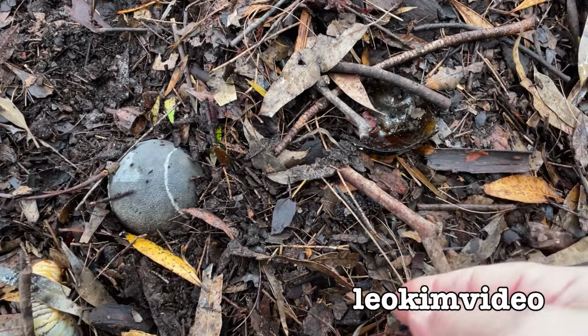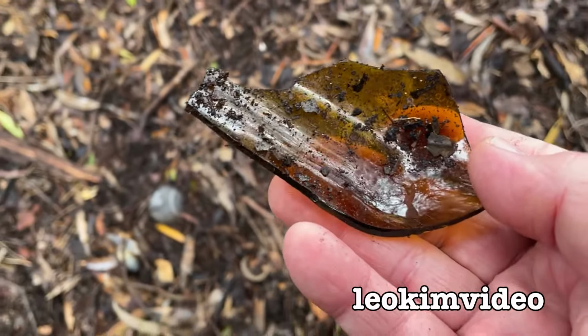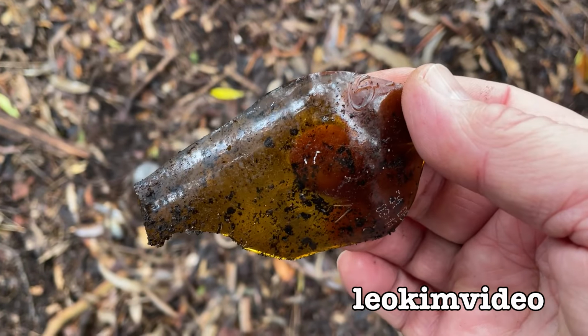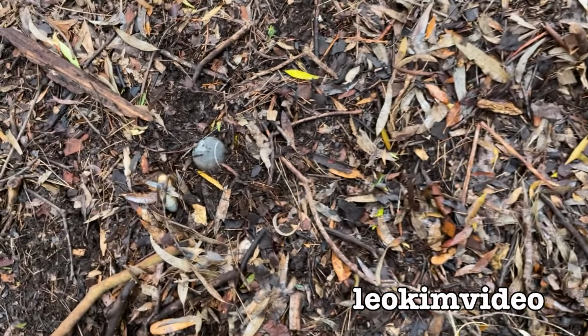But anyway, unfortunately, and this is a very common thing I sadly see, it's a piece of glass. Okay, so broken glass and whatever gets scraped up onto the mound. There's a lot of rubbish when you have a closer look in the mound here, because people dump rubbish in reserves. I put that in my pocket.